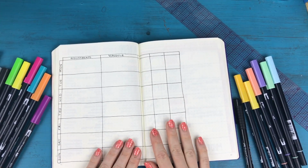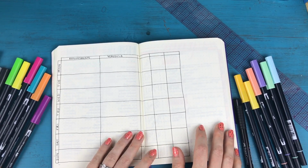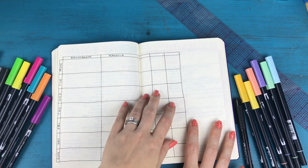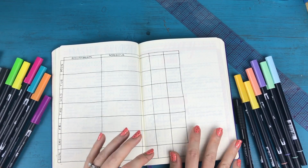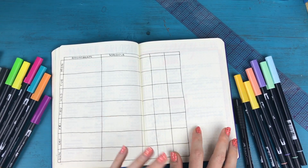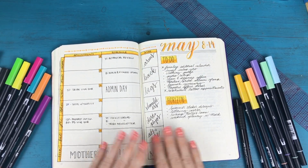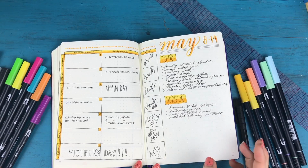All right, after that we have a failed attempt at a new weekly spread. I was thinking about doing my regular appointments and schedules here on the left, and then having 3 different columns for various things like maybe weather and going to the gym, etc. I then realized it was probably too much. So as you'll see on this next spread, I have my new weekly spread that I've been using.